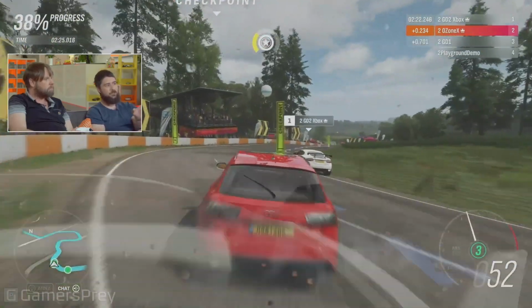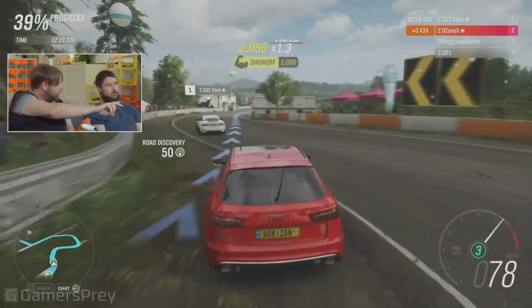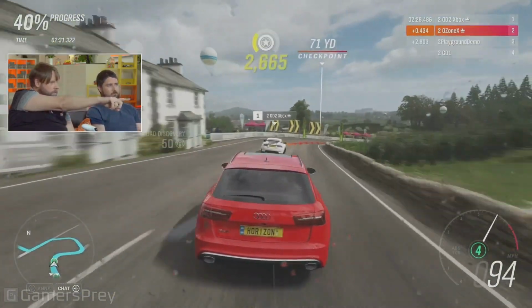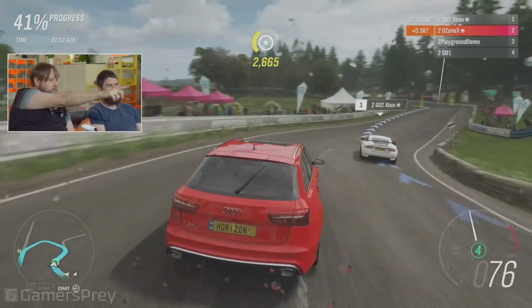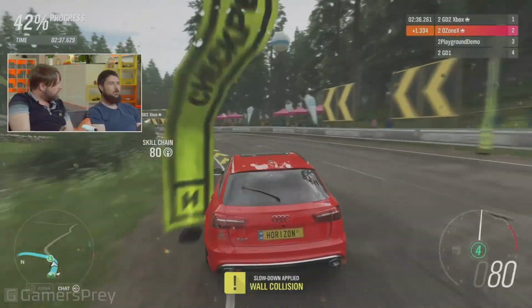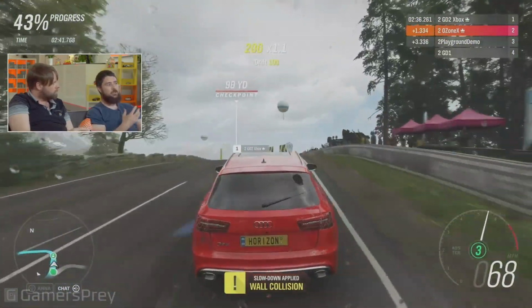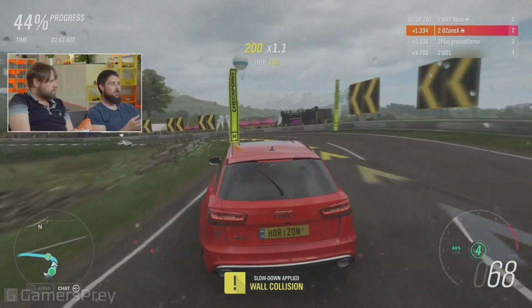So here's a great example. Someone just dive bombing right down the inside. The thing that I noticed, sorry to interrupt you, was the Audi here and the car in front of it were kind of jostling through that corner, and none of them were ghosting, none of them were getting penalties. Yeah, because it's looking at speed deltas, we're actually looking at very high speed deltas or differences.